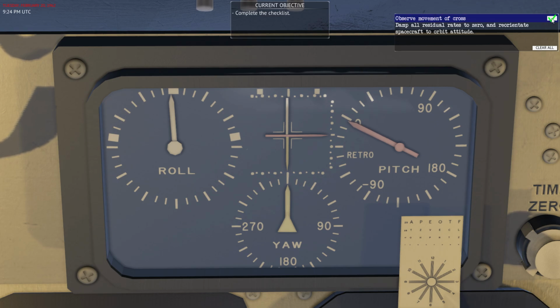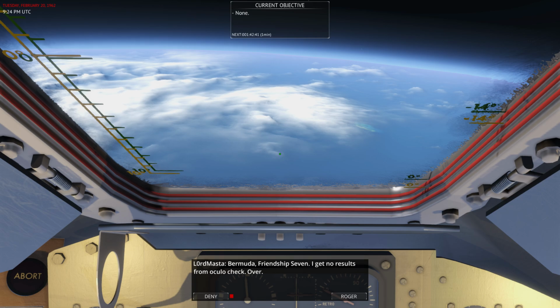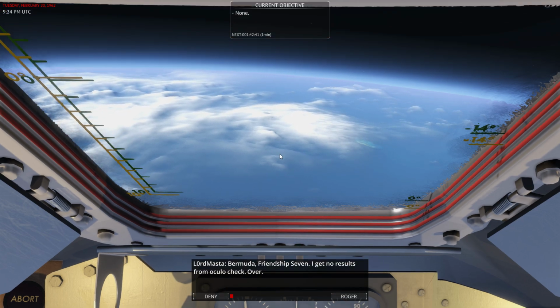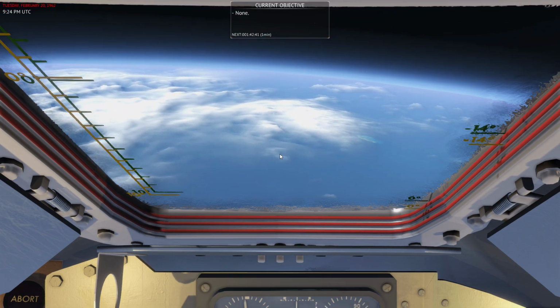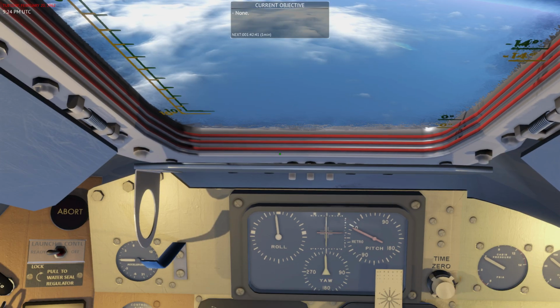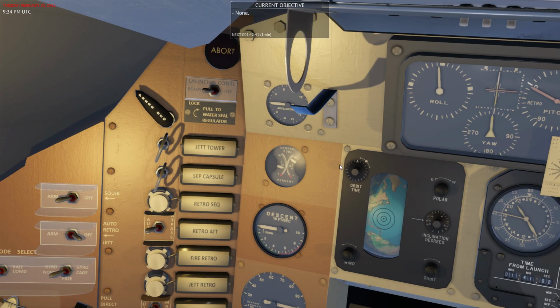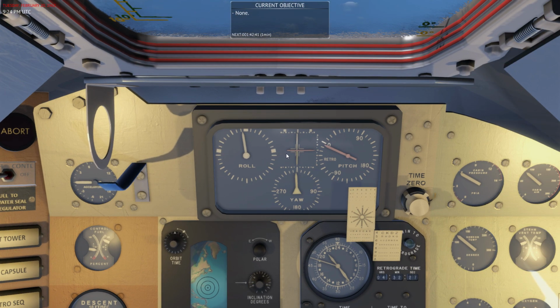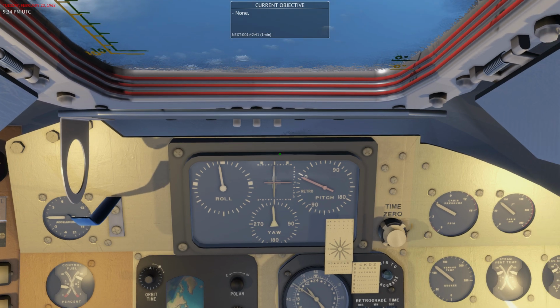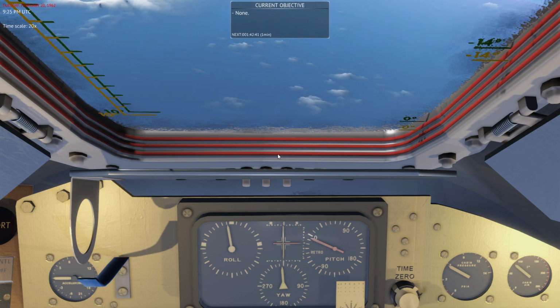Damp all residual rates to 0. Reorient spacecraft to orbit attitude, roughly. This is Friendship 7. I get no results from that at all. But I am using manual fuel, by the way, for doing all of that. Let's get to the next part.